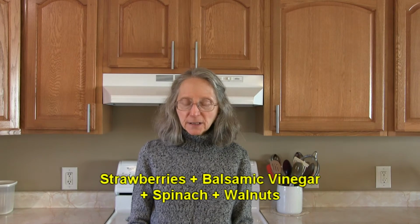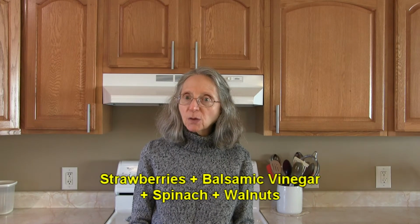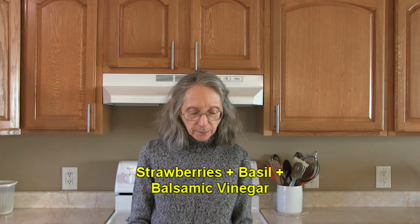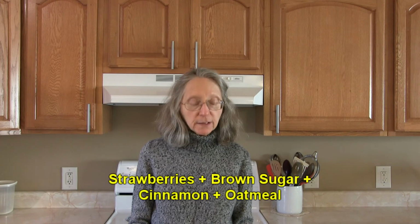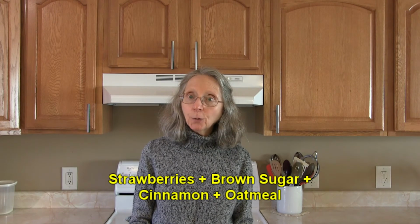How about strawberries with balsamic vinegar, spinach, and walnuts? Strawberries with basil and balsamic vinegar. Strawberries with basil, lemon, and mint. Strawberries with brown sugar, cinnamon, and oatmeal. Sounds like a yummy breakfast.